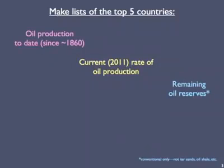All right, we're going to do something fun here. I want you to pause this here in a minute, and I want you to make 3 lists. Just get a scrap of paper. Obviously, I'm not going to collect this. I want you to put 5 countries in each list. The first list, on the left, would show countries that have produced the most oil to date. In other words, since 1860.